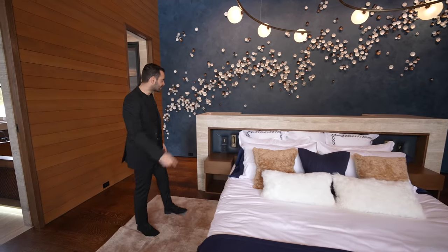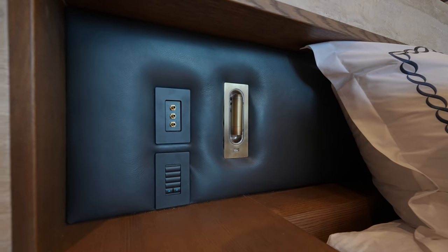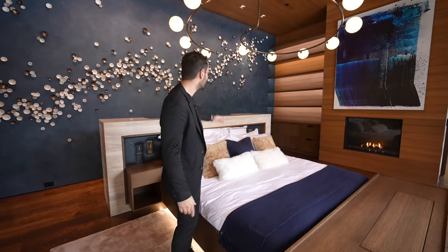Now, Mikey, we need a close up. These small tubes provide supplemental oxygen. You have a nice light fixture above, wood paneling throughout. That's the fireplace. We have some open shelving here as well.